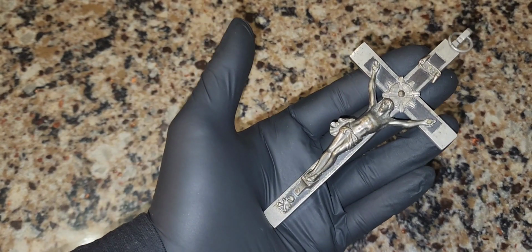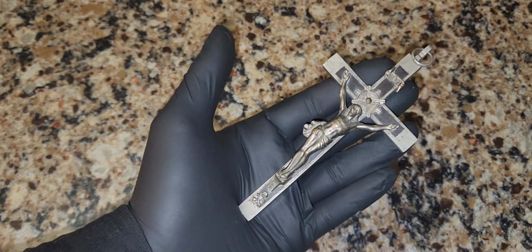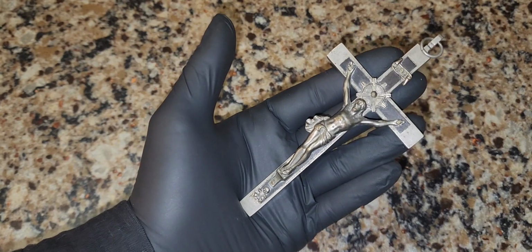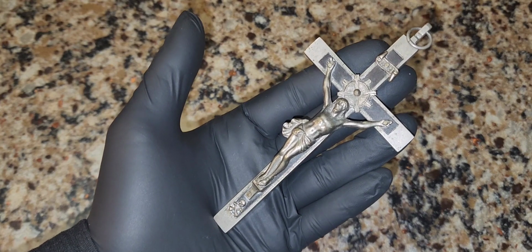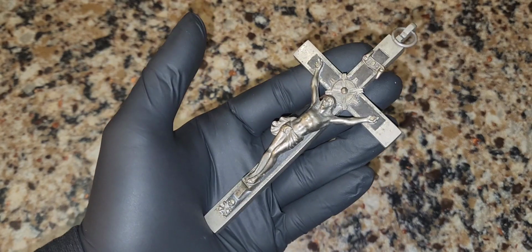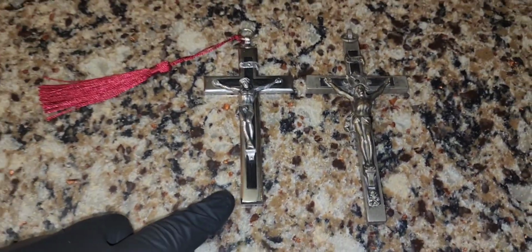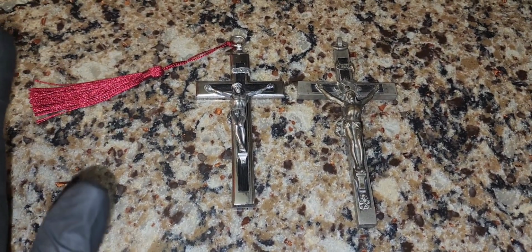That's not to say that things from the Victorian era did not have a country of origin stamped on it. That could happen as well. Generally, though, less likely. But yeah, so I'm going to guess that this was made possibly before 1890. And I'm going to show you a more contemporary one next to this one. Now, they still do make these, but they're not as popular as a regular crucifix.